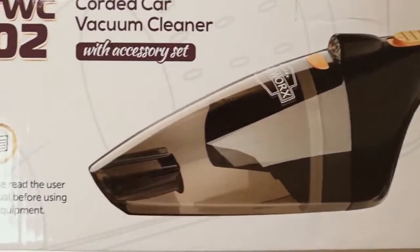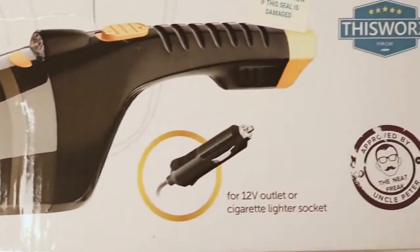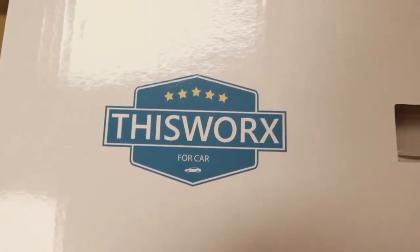I was going to say, I love this gift, especially when you have to go and clean your car at a car wash. I feel like those tubes are always kind of gross. I don't know if that's just me, but the car vacuum, I love it.